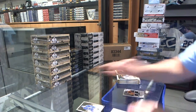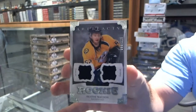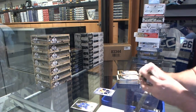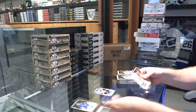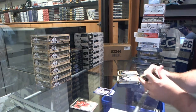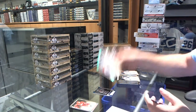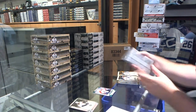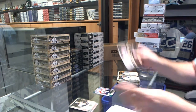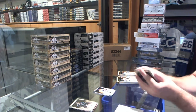We start off for the Nashville Predators, numbered to 125, dual rookie jersey, Austin Watson. We've got a blue number 285 rookie for the Dallas Stars, Alex Chiasson. An emerald rookie number 299 of Nick Bjugstad for the Florida Panthers. Goalie insert to 999 for the Philadelphia Flyers, Ilya Bryzgalov.